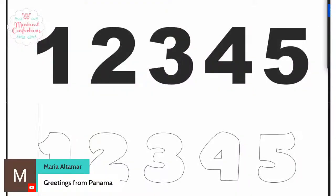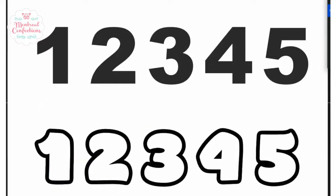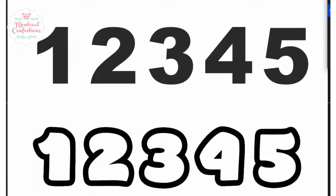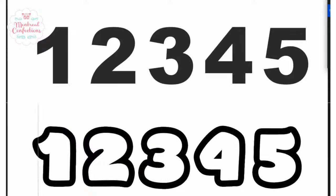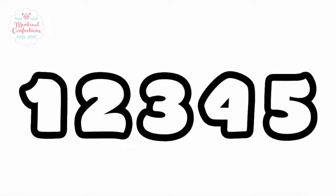So here are the numbers. You want to pick numbers that are nice. Hold on here, I'm going to hide this comment. There are so many fonts. You don't want the top row, which is really something you'd see on your tax form. You want something that's a little bit more artsy.